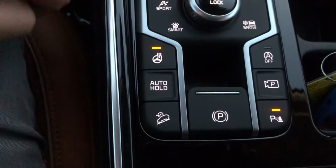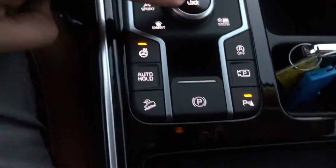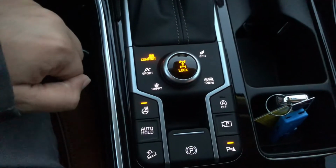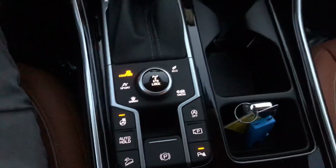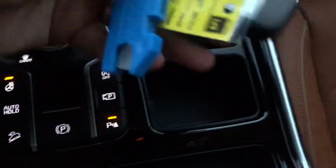heated steering wheel, auto hold, wheel lock differential. Oops, can't see it. Haha. Wheel lock differential right there. If it's highlighted amber, that means it's on. So you got your wheel lock differential. That means it's on. I would use that if you're stuck in mud, stuck in gravel, that kind of thing. You have your little coin tray there, which I have the key in.